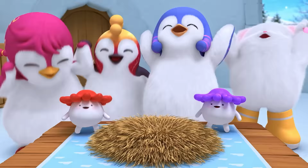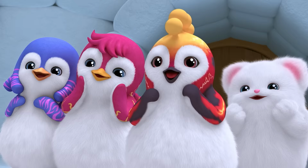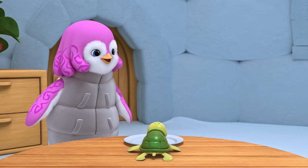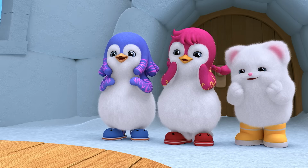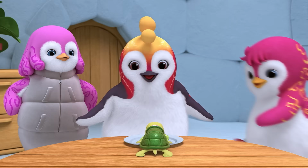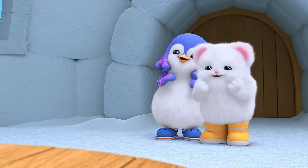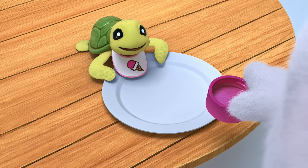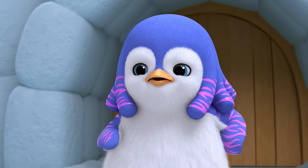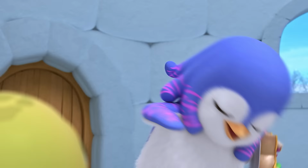Yeah! Now, we have to make sure that we only feed her things that are healthy for a turtle. We've got it covered, Mom. Whoa! Check it out! Lettuce! Aww! Whoa! And sweet, yummy carrots. Don't forget water. And of course, a big piece of cake.